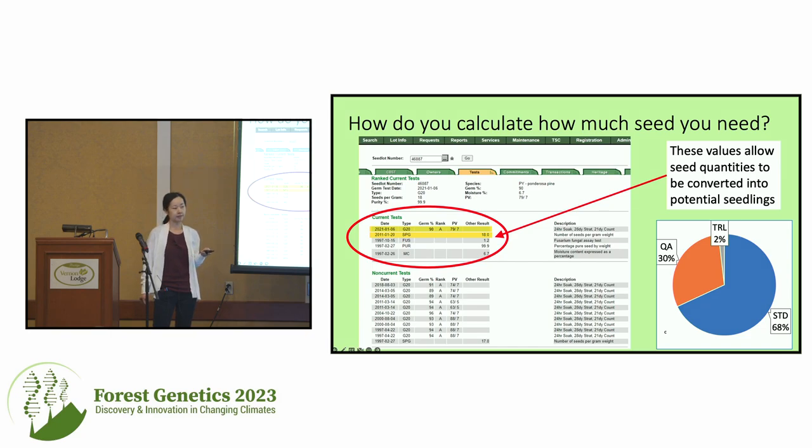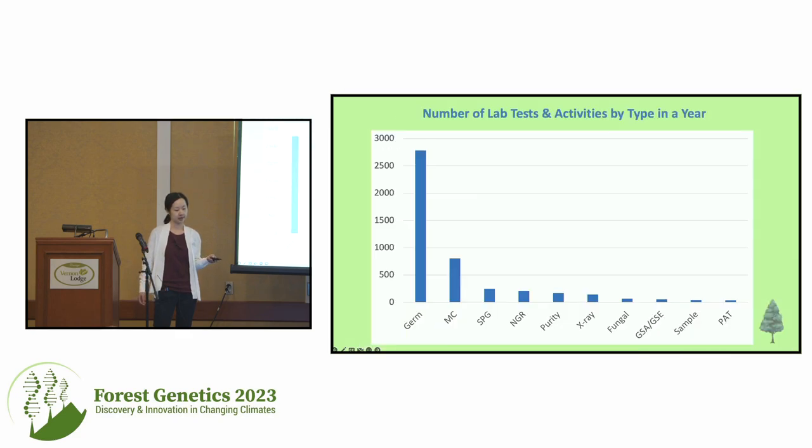So once seed lots are stored in long-term storage, we actually do go back and retest the germination regularly just to make sure that's up to date. And we've had some seed lots from like the 80s, which are still doing really well. This is just to show that most of our activities are centered around preparing and performing germination testing. It's mainly a lot more because of all those retests.